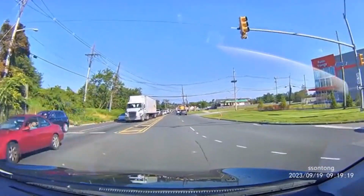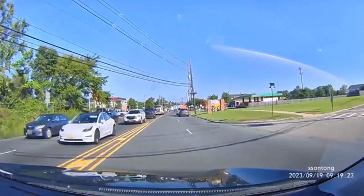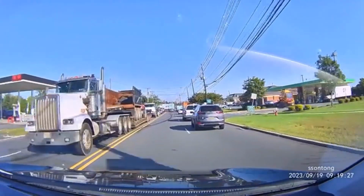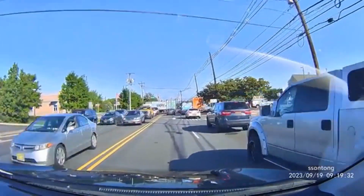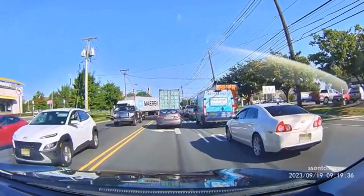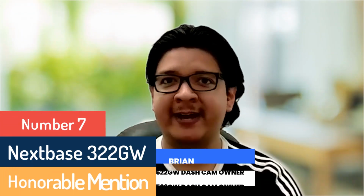The lane departure warning was a little touchy, admittedly, but we appreciated Garmin's commitment to integrating safety features, especially for those with older model vehicles. If you drive an older vehicle and want a modern but unobtrusive and easy-to-use dash cam, this Garmin is an excellent pick. Number 7. Nextbase 320-GW.